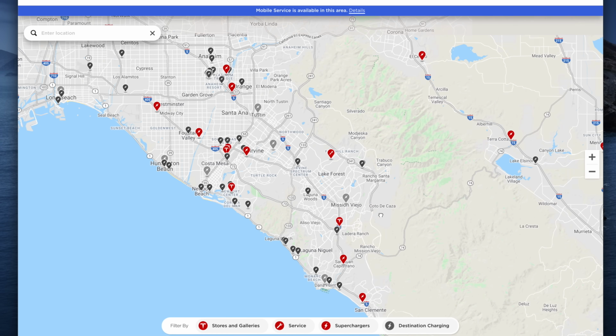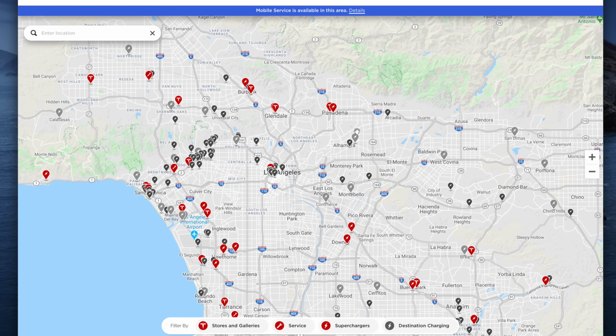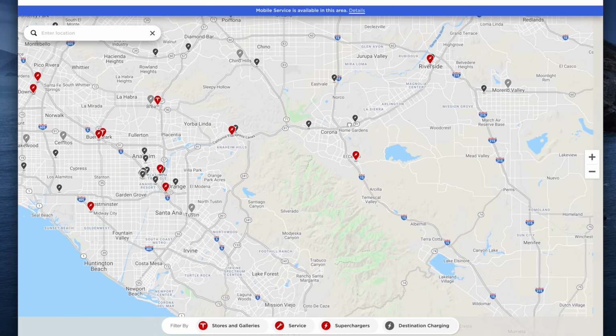So besides the fact that I really don't have another choice to charge my Model 3 at home, I happen to also live in Southern California, which gives me a benefit in terms of supercharging because there are many superchargers around me. I probably have more superchargers in a 20-mile radius of my apartment than most people would in a 50 or 100-mile radius if they were in the Midwest or somewhere else across the globe. So that is an advantage.